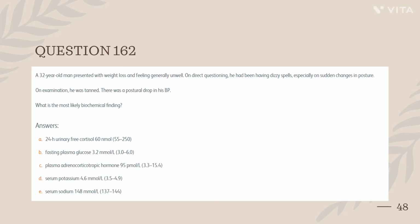So there is weight loss, feeling generally unwell, and dizzy spells, especially on sudden change in posture. He was tanned, and there is a postural drop in BP. So the drop in BP and dizzy spells may indicate adrenal insufficiency. So what is the biochemical finding? Options are free cortisol 60, which is normal. Fasting plasma glucose 3.2. Plasma glucose in this patient would be low because of adrenal insufficiency.